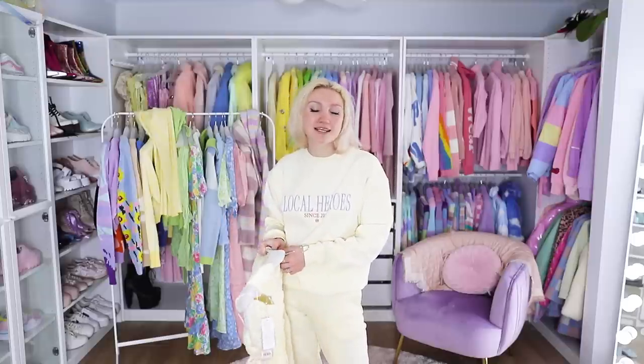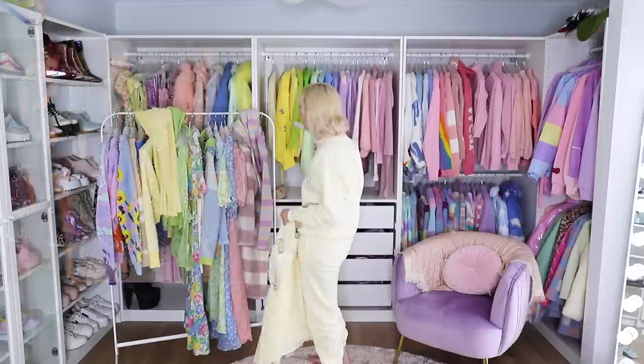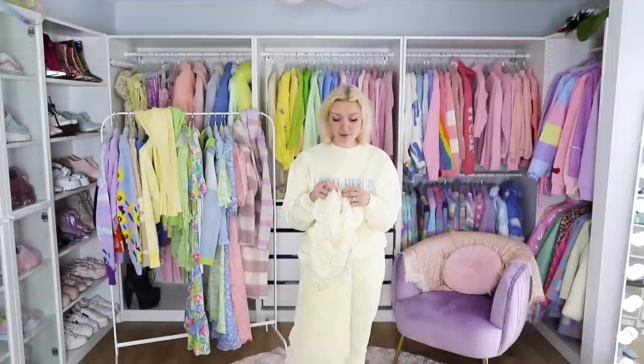Beyonce wears Alice McCall. Did you guys ever see the Beyonce Senorita dress? That was Alice McCall. I wanted to buy that, but the moment Beyonce appeared in it, it sold out in like 0.2 seconds. So I never got my hands on it. And then the people that did buy it started reselling it online for like five times what they paid for it.